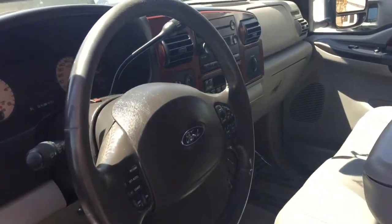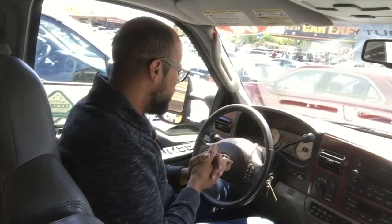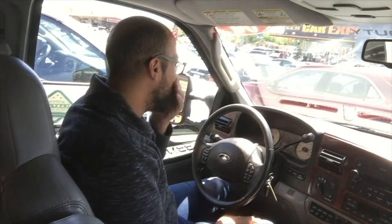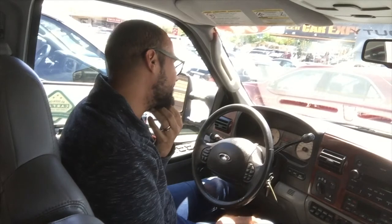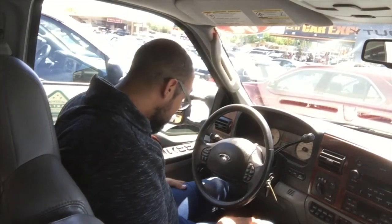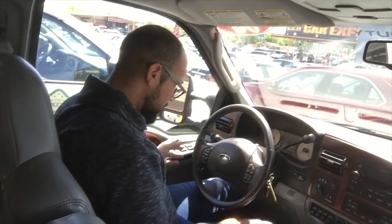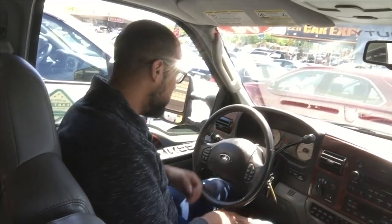Inside the truck. All right, so the interior is looking great so far. I just turned the ignition and I have 142,861 miles, which is 20,000 miles less than my truck. Starts up very, very easily. All right, so all in all, I'm pretty stoked with this truck. I think this is gonna work out for us.